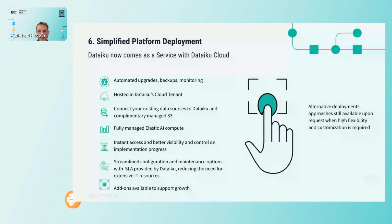Another point that is really crucial when you start with Dataiku is the deployment of the platform, how you get your own Dataiku environment, basically. And so today, I really want to underline that now Dataiku comes as a service with our offer that is called Dataiku Cloud, making deployment simpler and accelerating the time to value, because it's what is important for us and for our clients.